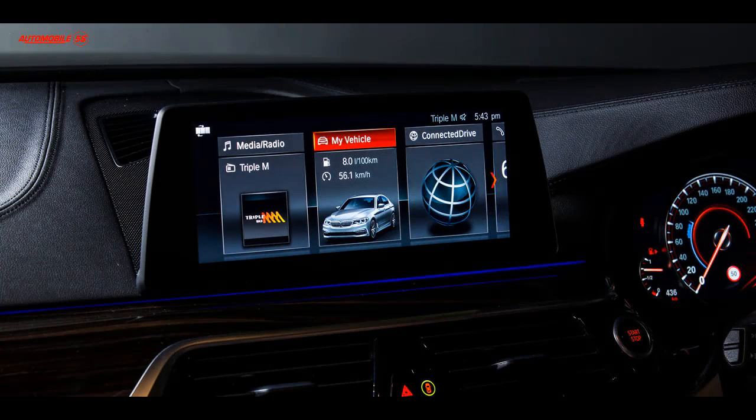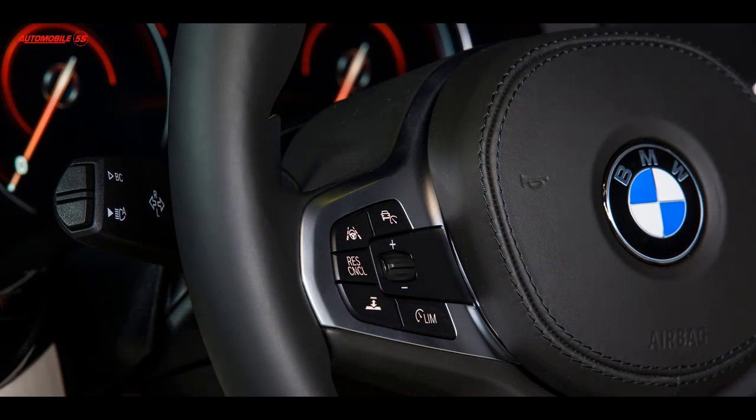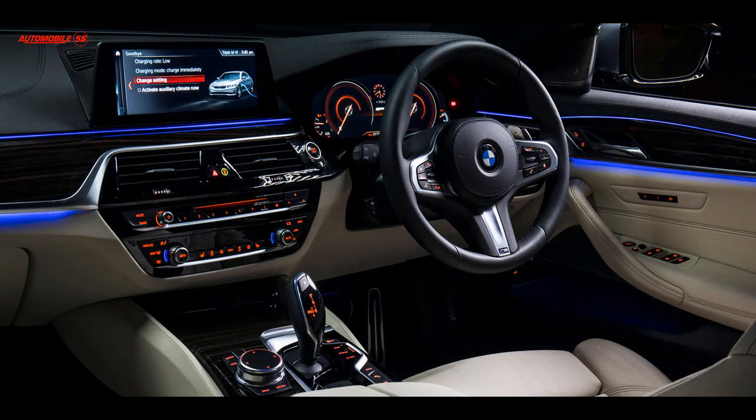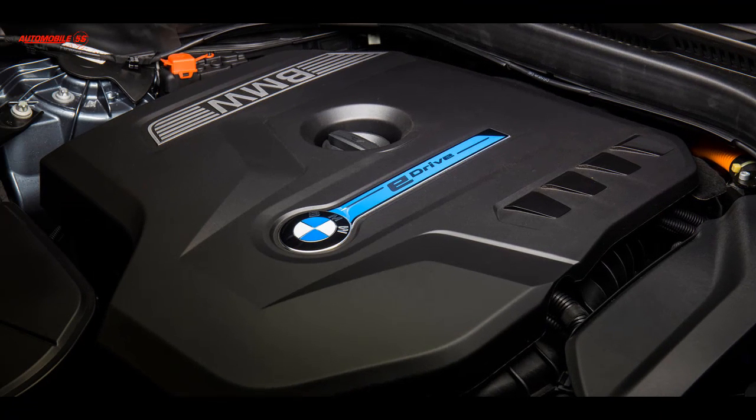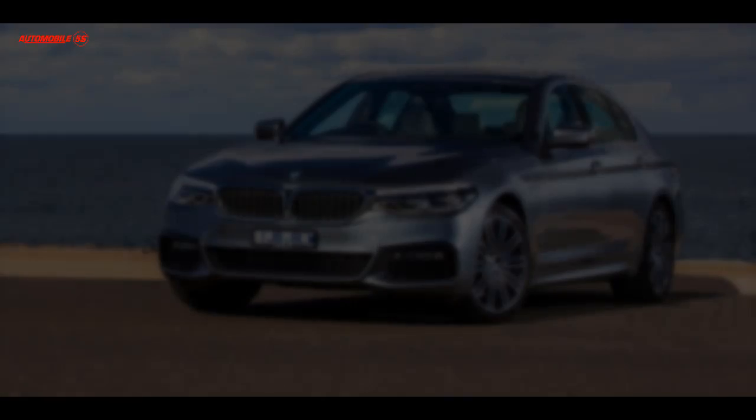1,615 kilograms curb weight, making for a total of 1,845 kilograms. However, BMW says that it's the extra 70 Nm afforded by the 185 kilowatt 530e's combined petrol-electric 420 Nm output that levels acceleration prowess to 6.2 seconds apiece for both 5 Series variants.